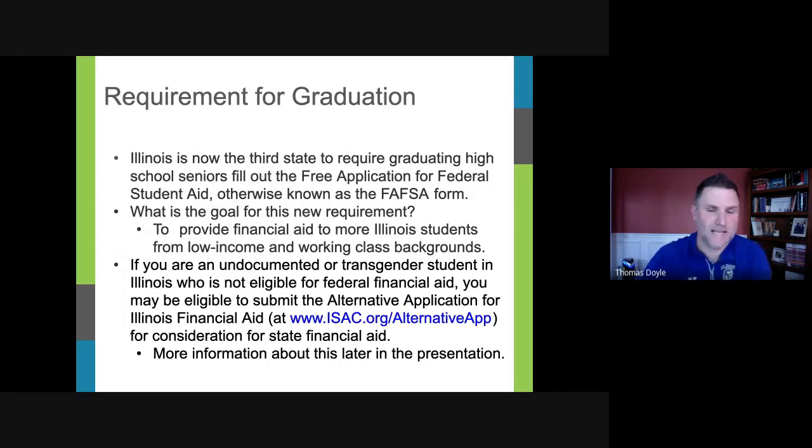So we've gotten a lot of emails recently as to why your student has to fill out the financial aid application, or why do I have to if I'm not going to school, etc. Illinois is one of a few states across our country that's requiring the FAFSA now to be filled out by seniors as part of their graduation requirements. What's the point of it? Why are they making students do this?